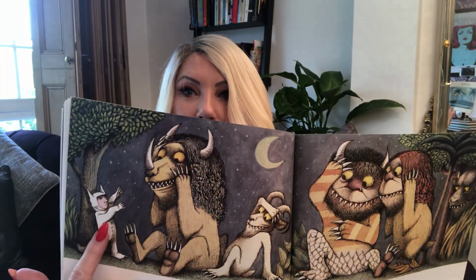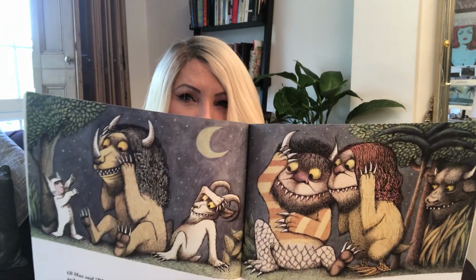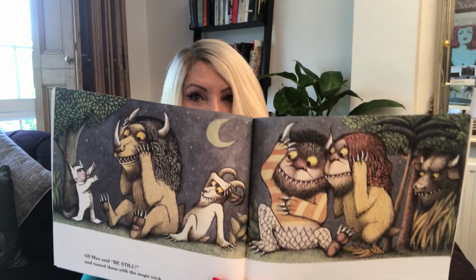Till Max said, "Be still." And he tamed them with a magic trick of staring into their yellow eyes without blinking once. And they were frightened, and they called him the most wild thing of all. Max is staring into their yellow eyes. What's in the sky? What time of day is it still?